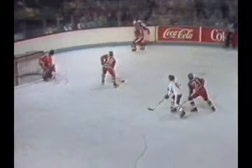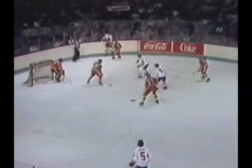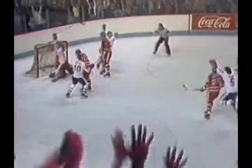Dэрril clears it off the boards. Orr keeps it in with 12 seconds. In behind the Czechoslovakian goal, Bobby Hull to Gilbert Perro, back to Orr. Orr gets set with 5 seconds off the boards. Perro right in front, and Hull couldn't handle it. 1 second, there goes the runner. No goal. Well, we'll check it out here.